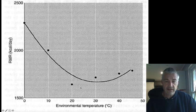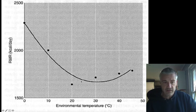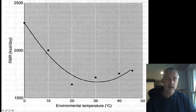So this is that resting metabolic rate at different temperatures, and you can see at these thermoneutral temperatures, the resting metabolic rate is quite low. If you start getting hotter, you can see things have to start happening to try to cool you down. But one of the things you notice here is in the cold, that resting metabolic rate goes up greatly.